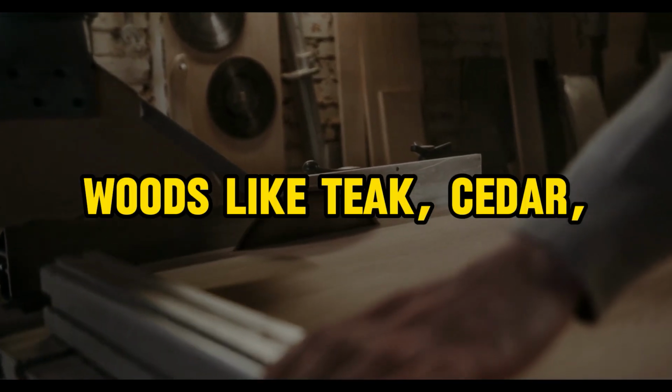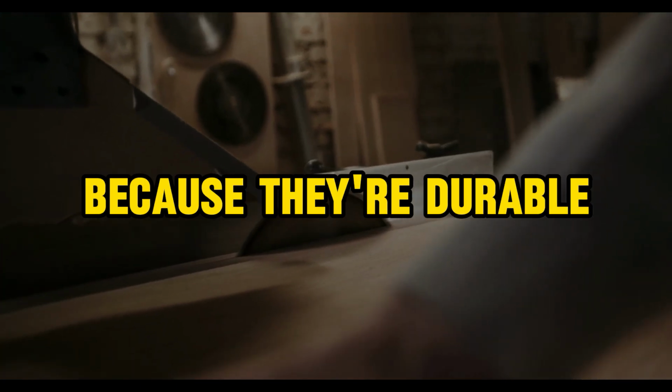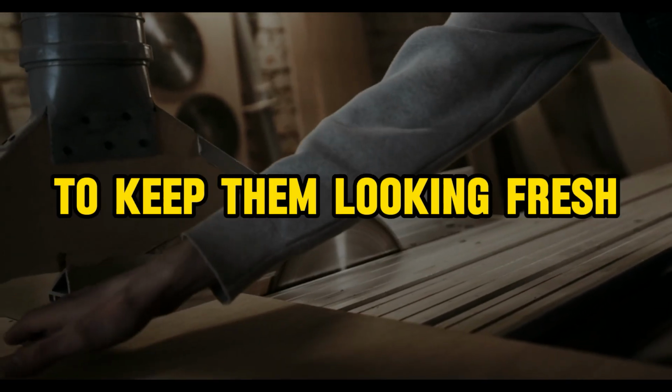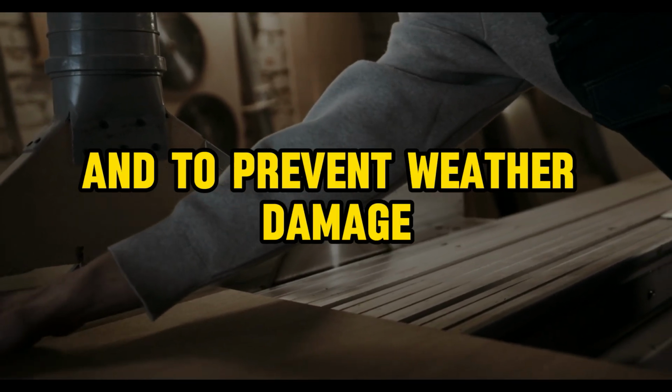Woods like teak, cedar, and eucalyptus are popular because they're durable and resistant to insects and rot. However, wooden tables require regular maintenance, like sealing and staining, to keep them looking fresh and to prevent weather damage.